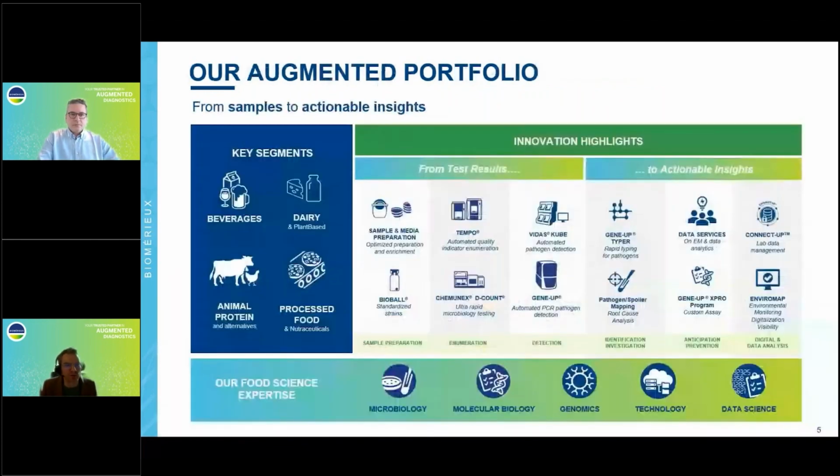And last quick word from me, just that overview of what that augmented portfolio ultimately looks like. As I've said previously, bioMérieux is quite well known for our test results approach. Whether it's sample media preparation, our BioBall standardized strains for QC testing and cross-contamination detection, whether it's enumeration and quality indicator testing in the form of our Chemunex D-count flow cytometry or Tempo, automated enumeration platform, or indeed pathogen and spoilage detection in the form of our VIDAS Cube immunoassay platform, which has been the bedrock of our pathogen business for some time, but now more and more so with the advent of GeneUp, which is our real-time PCR platform.